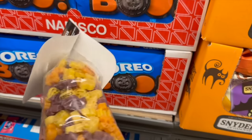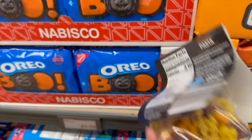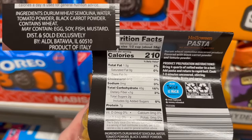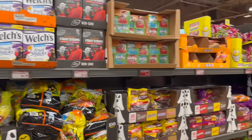So I want to show you that the colors in here are not artificial, and it does say no artificial flavors. I just wish it was organic. You can see the colors are just tomato powder, black carrot powder, and that's it. Contains wheat. I do wish these were organic. I probably would have bought them if they were. Lots and lots of candy.